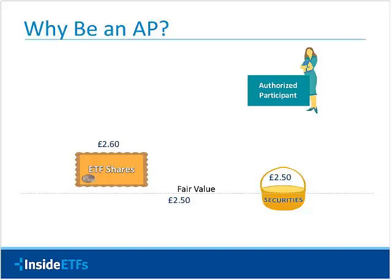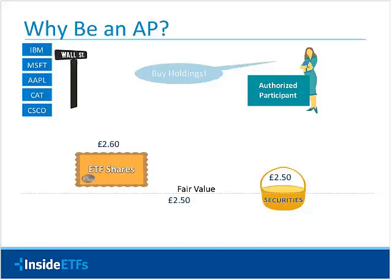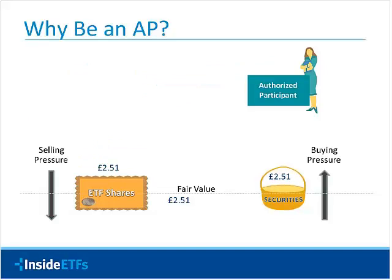Seeing that the ETF share prices are overvalued, the authorized participant will buy up the securities in the underlying basket and turn them into the ETF issuer in exchange for shares priced at fair value. They'll then sell those ETF shares on the market because they're overvalued, buying the underlying and making a nice arbitrage profit. As a result, the ETF share price will snap back in line with the fair value of the underlying securities, and the AP will walk off with a small profit.